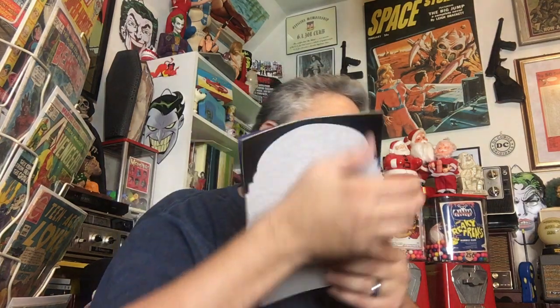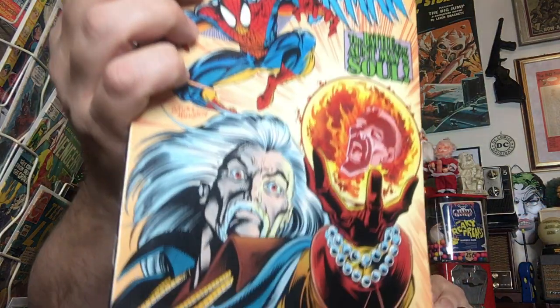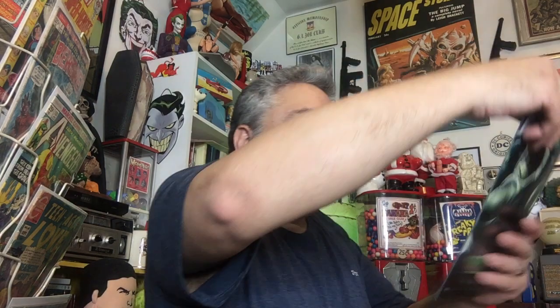Well, they have some John Romita Sr. inking in here. Inking over his son's art. Wait, what was that? 400? What? Oh, 400. Here's 402. There's 403. Is that the last Amazing Spider-Man I bought? No. What is this? Peter Parker Spider-Man Reborn.